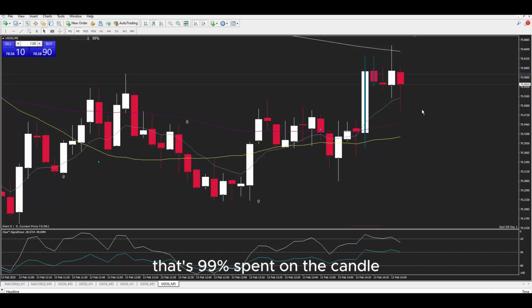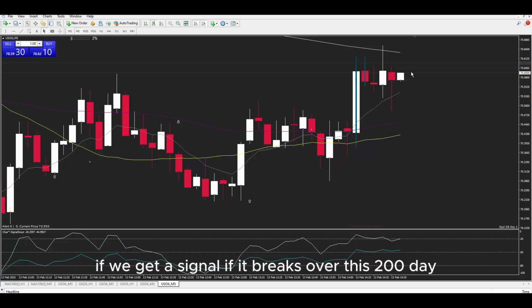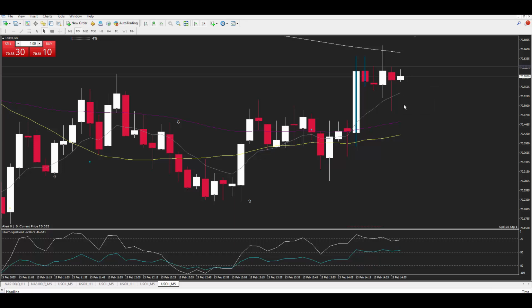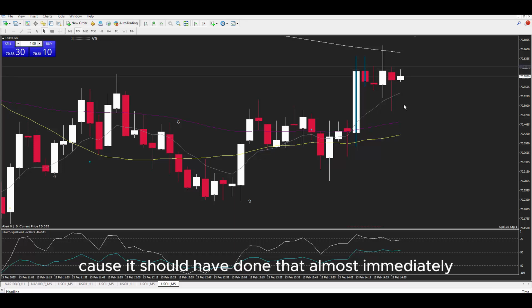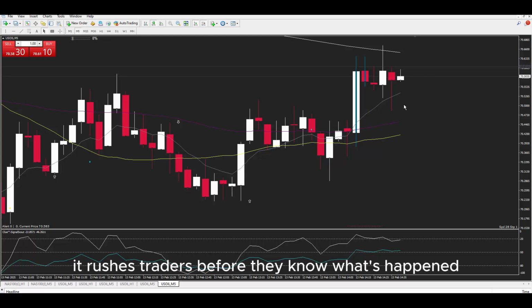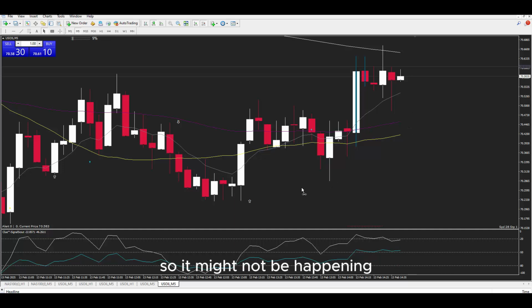That's 99% spent on the candle. There's nothing there for us, so we'll wait for the next signal. If we get a signal, if it breaks over this 200-day, we'll go in. If we get a signal, and if it breaks down, we might go in. I'm not sure now, because it should have done that almost immediately. It's almost like a rush. It rushes traders. Before they know what's happened, they're rushed into it, but it didn't happen, so it might not be happening.